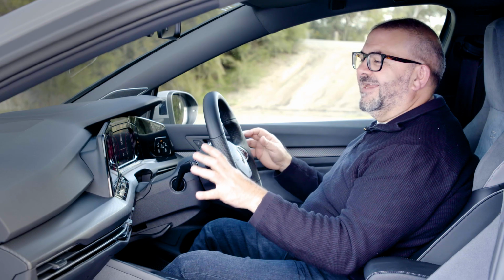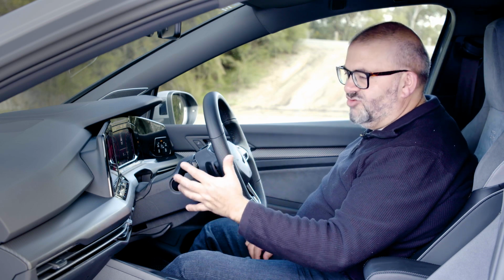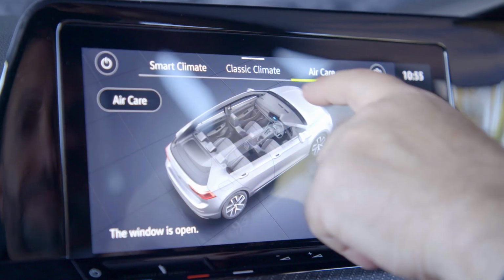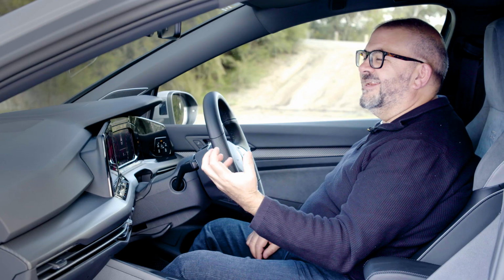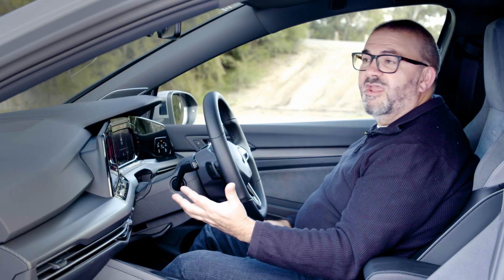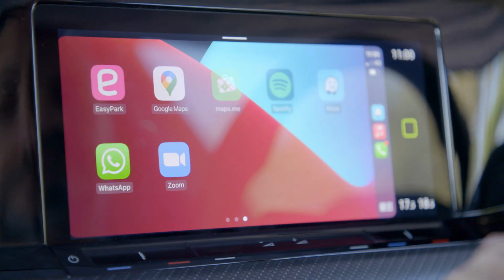One thing I don't like is adjusting the fan speed. To me, that is something that a dial does really well. Instead, you've got to go into the screen and just find a slider, which is really fiddly, and it just makes what should be a simple thing quite frustrating. Other features include wireless Apple CarPlay and Android Auto and a wireless phone charger.